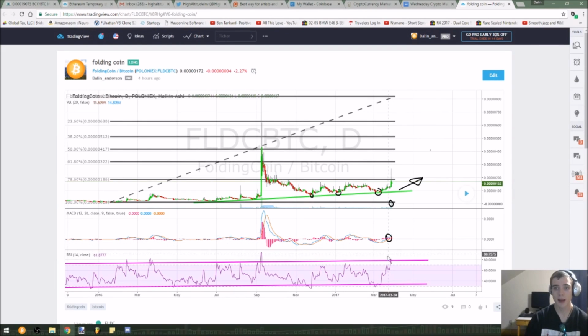We've had a cross through the MACD. It doesn't look super overbought. We just passed up through this resistance zone that it's been trying to come up through for a little while. We might have a couple red candles, but I expect a huge bull swing overall in the next few months. This is definitely a good looking chart.